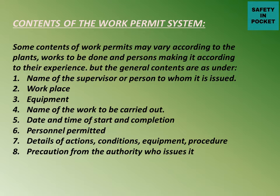Contents of the work permit system. The work permit system contains some points. Let's see what the points are. Some contents of the work permit may vary according to the plans, the work to be done and the persons making it, according to their experience. So the area of working or the area of issuing the work permit may be different.